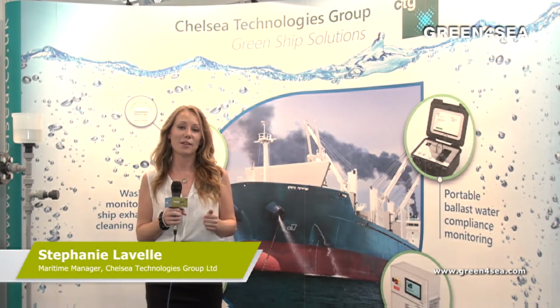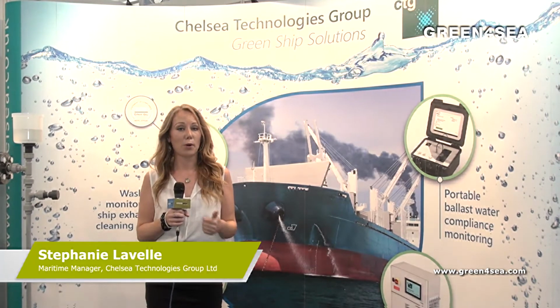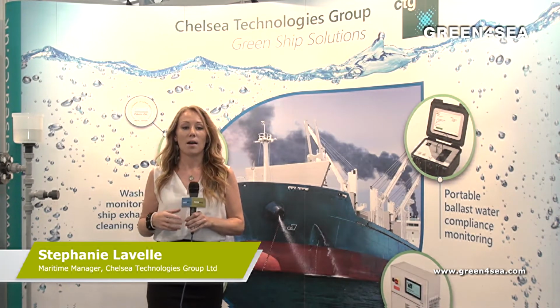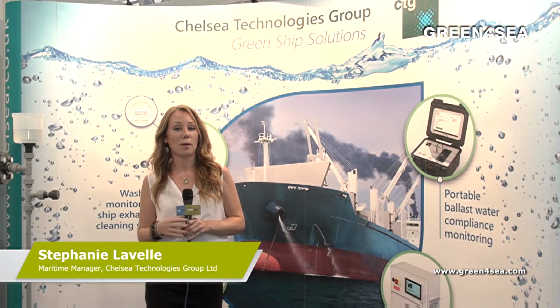And this will continually monitor the efficiency and efficacy of a treatment system. So you will get a representative sample of your treated ballast water, and you'll be able to send this data shoreside to show that you're fully compliant. So yeah, they have been the two solutions that we have come out with this year.